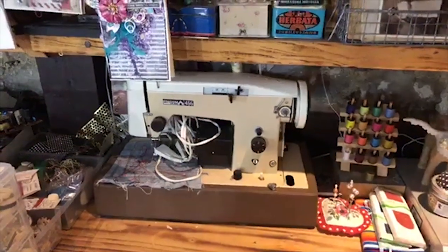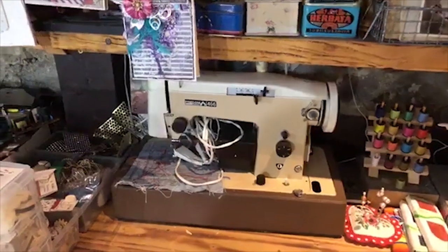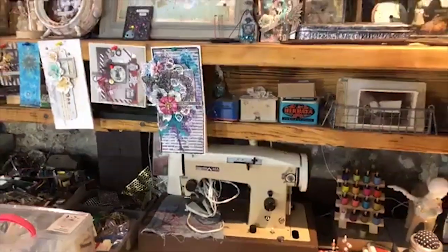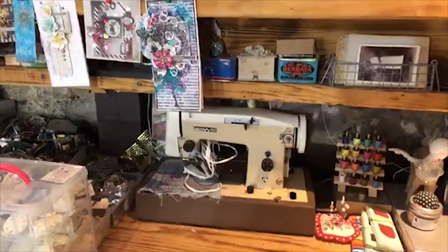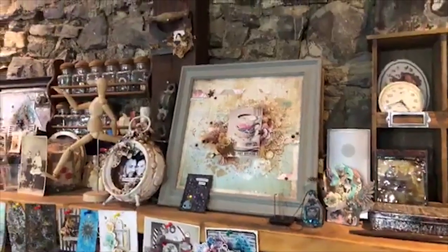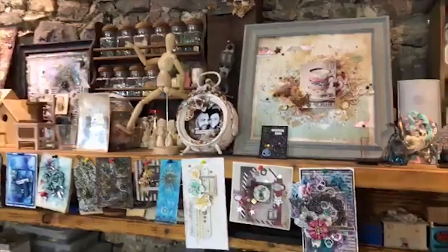It is still in working condition. So I sometimes use that to make some things like special sewing patterns on my project or to fix my stuff. Here is more of the display. I maybe just walk you here.